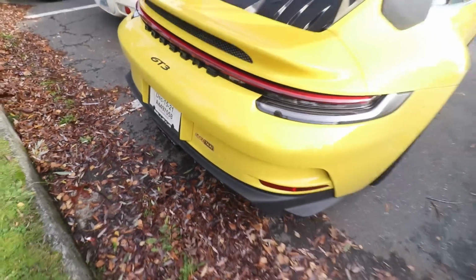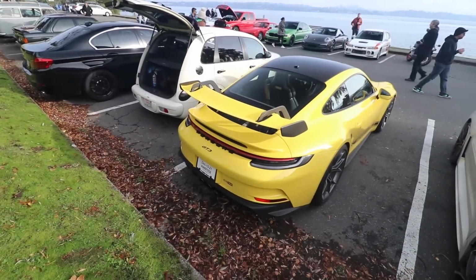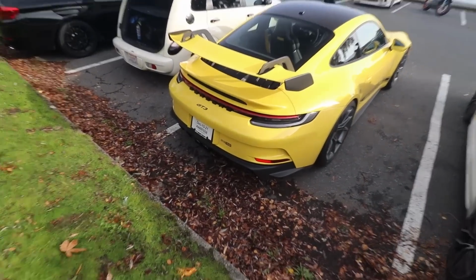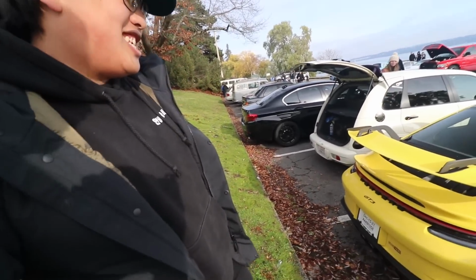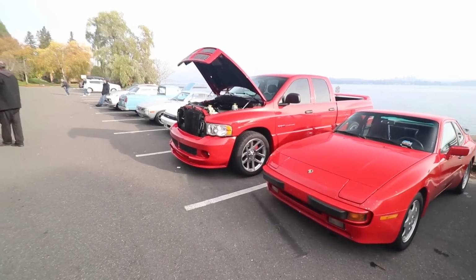What the? And I guess he's cultured. Man, he for real has that sticker on here. This is a brand new 992 GT. All right. I mean, it is a taxi. It is a yellow taxi. We can't ignore the V10 truck.